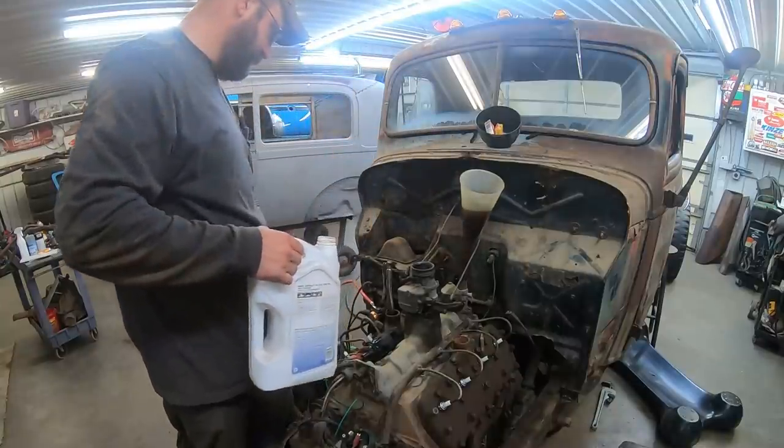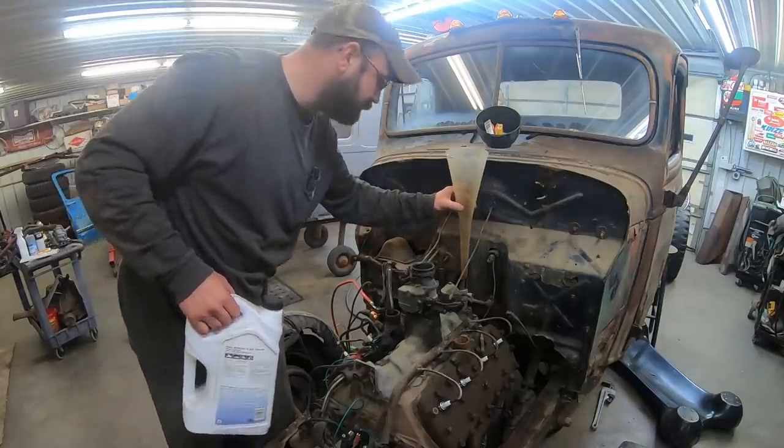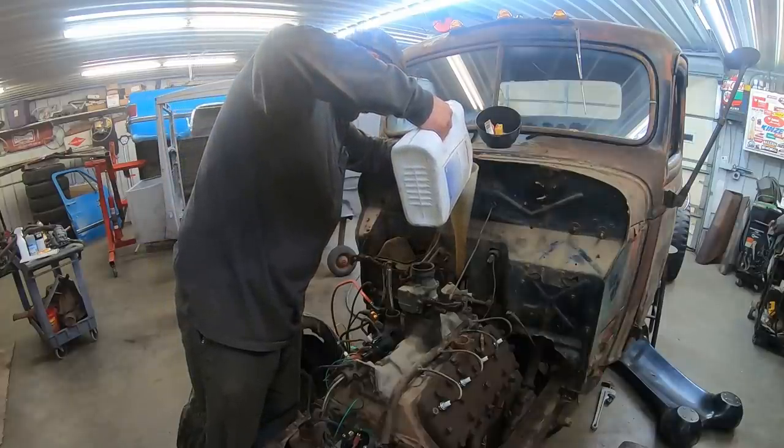Oh hey, look at that. It's running out all over the back of the engine. Whoopsies! Idiot! A big tube and it only runs in that fast. That's probably how sludged up this stupid engine is.